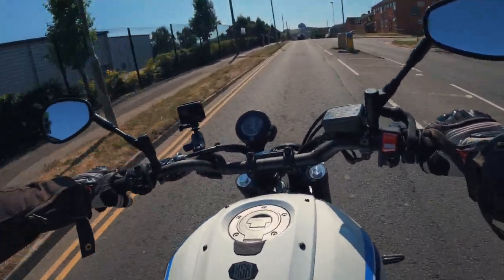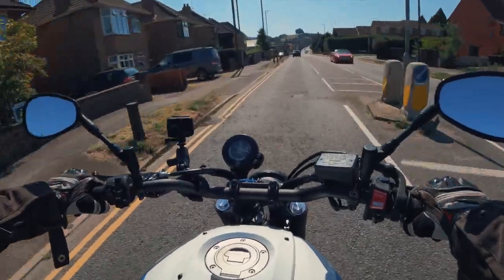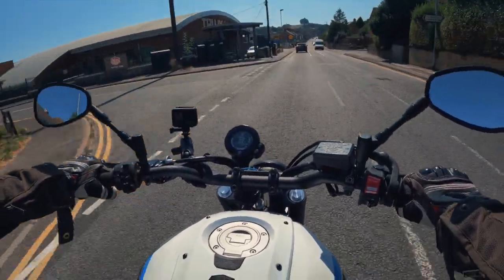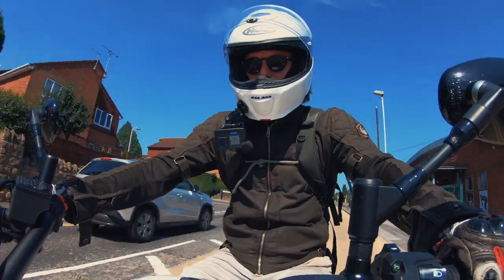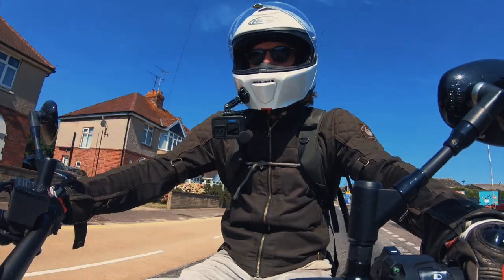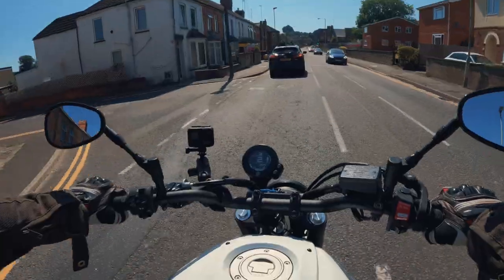Straight off the bat, the CP2 parallel twin from Yamaha, it's 72 brake horsepower. Off the top of my head, 68 newton meters of torque. It's a lovely engine, so well tried and tested, extremely reliable, great for on the road, just lovely amounts of power and fun as well. It's a characterful parallel twin. It's a cracking motor, this.